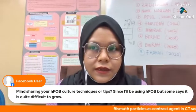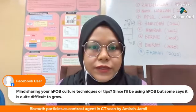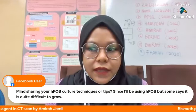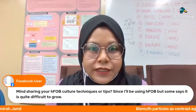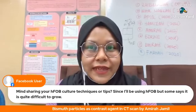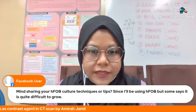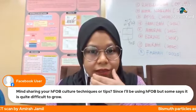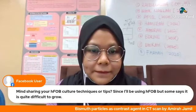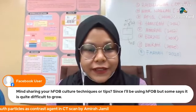I think that's it. You can try using 10% of FBS and see if it grows. For now, I feel like MDA-MB-231 is more difficult to grow than HFOB, actually. That is from my experience. MDA is a human carcinoma cell of the breast. So yeah. Any other questions?